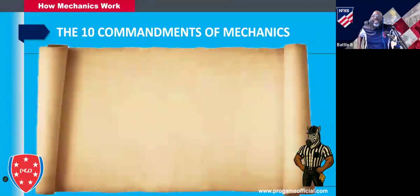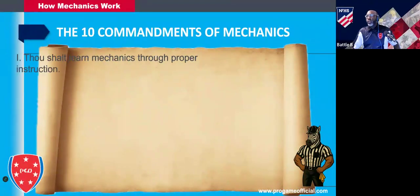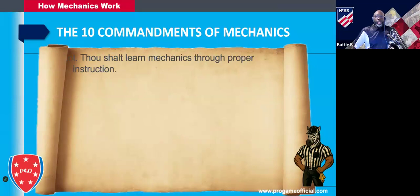So what are the 10 commandments? I came up with this. I was having fun. Forgive me. 10 commandments of mechanics. Thou shalt learn mechanics through proper instruction. Again, you're not going to learn mechanics just by getting on the field. I see so many bad habits: not using stop clock signals, not counting, not using goal line mechanics, just all over the place.